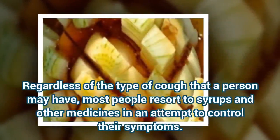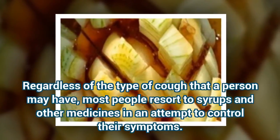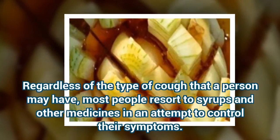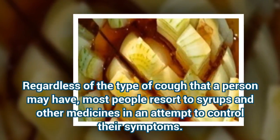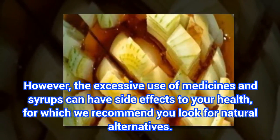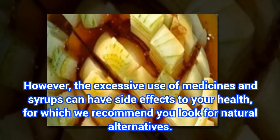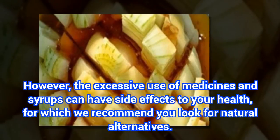Regardless of the type of cough that a person may have, most people resort to syrups and other medicines in an attempt to control their symptoms. However, the excessive use of medicines and syrups can have side effects to your health, for which we recommend you look for natural alternatives.